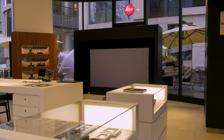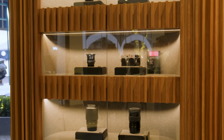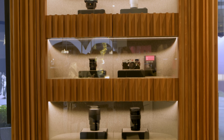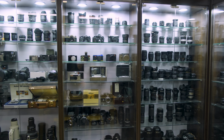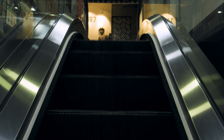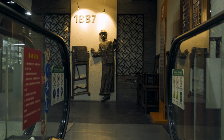Their used section, let's just say, it's more capsule collection than warehouse sale. There were only 6 items, 5 lenses and 1 camera. If you want vintage gems, you're better off hunting down the specialty secondhand shops hidden in Shanghai's back streets. I've got a video about an incredible secondhand department store coming up, so stay tuned.